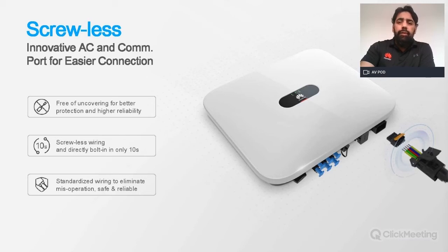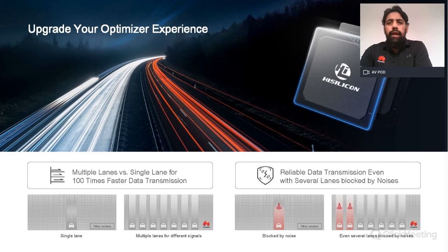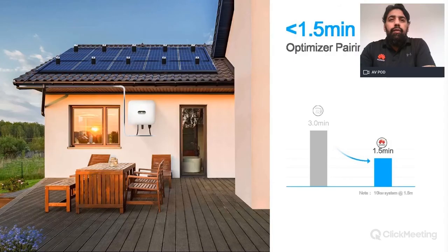Screwless installation eases your installation on site for the AC connection, so you don't have to uncover the inverter, and you don't have to manually tighten the AC wires. And the high silicon chipset I was mentioning gives you much more reliable data transmission even if it is blocked by noises. So with this, less than 1.5 minutes of pairing up of a 10 kilowatt array. If any of you had installed a previous version, then you can say this is a significant improvement just because of the high silicon chipset and the power line communication technology that we have used.